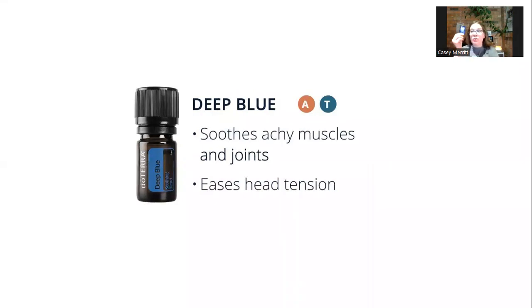But the Deep Blue Rub is in a lotion form, and a little goes a really long way with the lotion. So you're going to want to just use a pea-size amount wherever you need it. The other way that we have this is the Deep Blue stick. So the Deep Blue stick, let me just grab it real quick so I can show y'all.